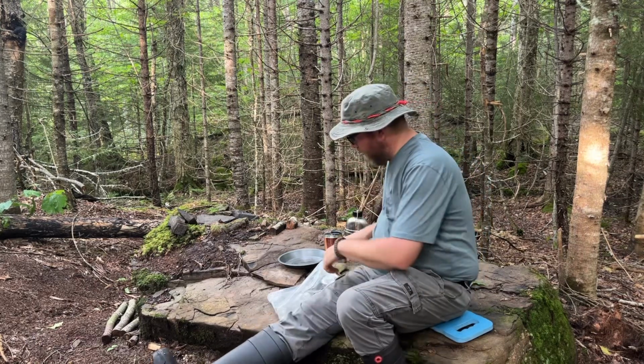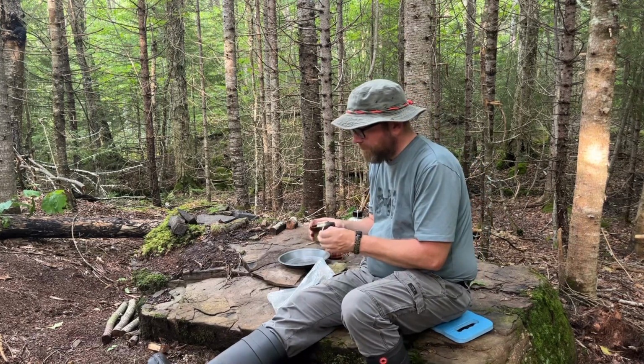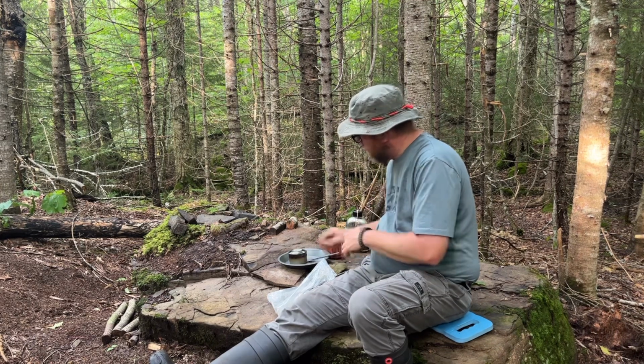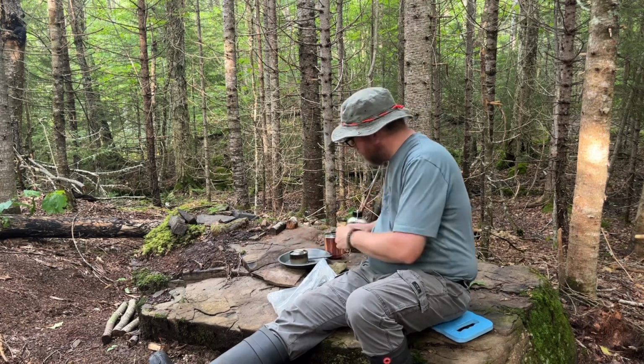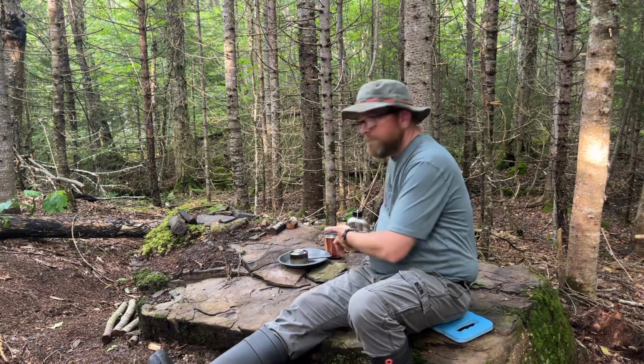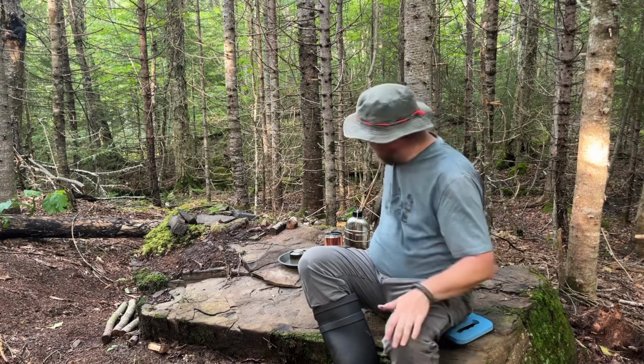Perfect, that should work. I'll bring you in a bit closer while I get this stove going.